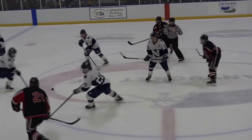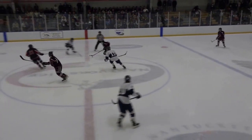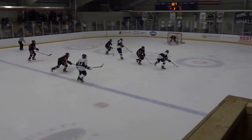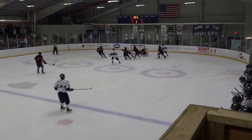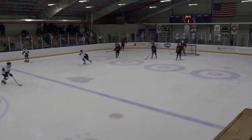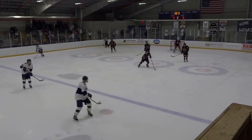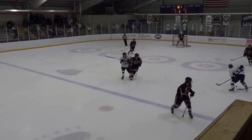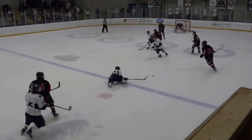38 seconds left in the second period. Nantucket not winning the face-off again. Now coming up with the puck deep in the Red Raider zone. Trying to come up. Keith Johnson fishing over to Simon Johnson. Across the slot but couldn't connect. Now Natty Davidson waiting for the zone to clear. Broken up by the Red Raiders who lose the possession of the puck.